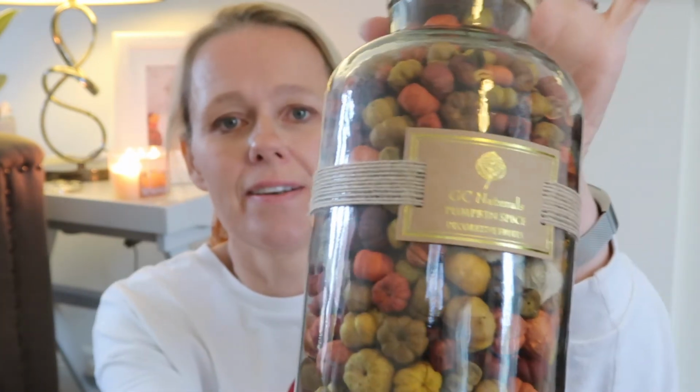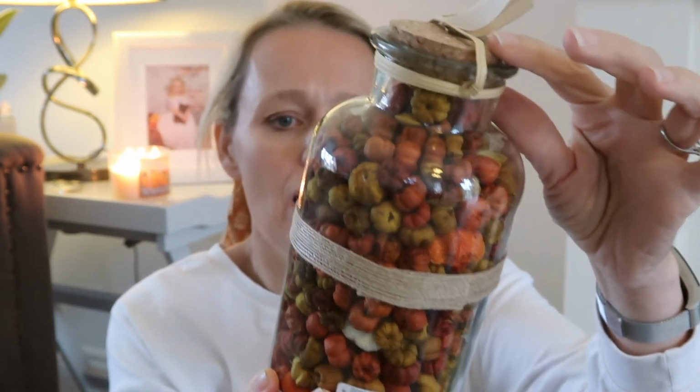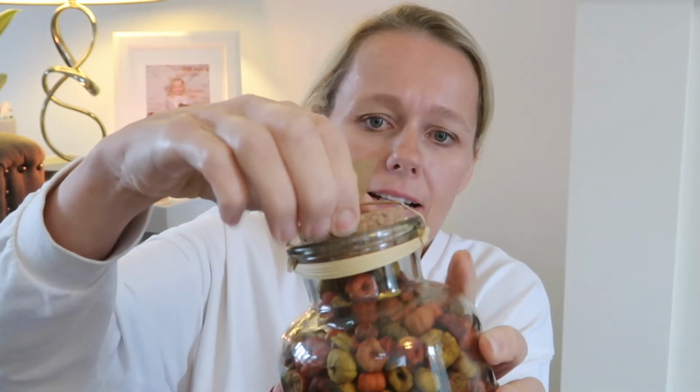And then the other one is this one, which has got these tiny little pumpkins in. I have no idea what they are. It just says GC Naturals Pumpkin Spice Decorative Fruits. I'm wondering whether they're scented. Problem is, I don't know whether I want to take the lid off to find out, because it's got a cork lid in it. I think they're scented. I don't want to take them out of the jar. I think they look so pretty in the jar. I'll see what I decide to do.